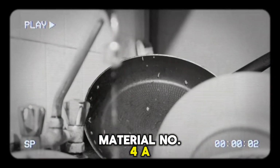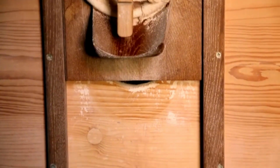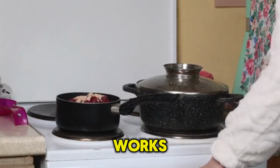Material number 4, a lid. Keep debris, insects, and dust out of your water supply. World War II families used wooden boards cut to size. Today, use anything that covers the opening. Even a dinner plate works.